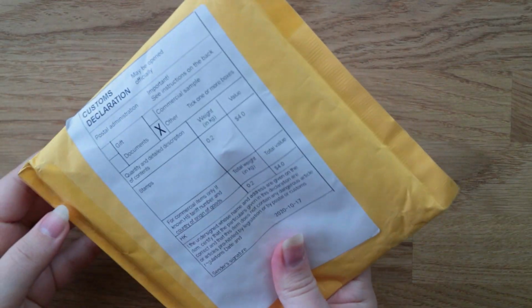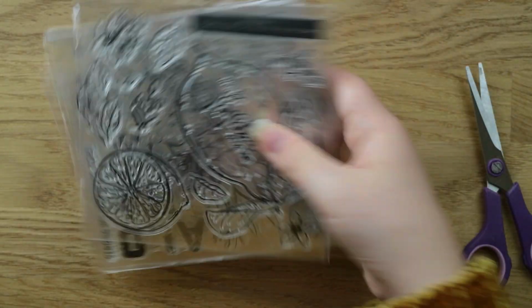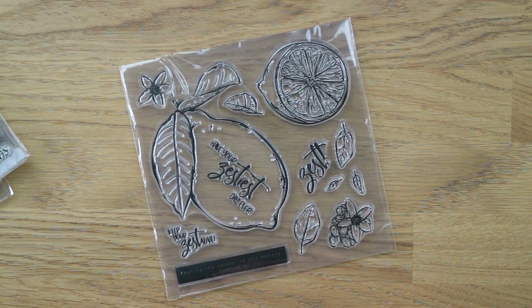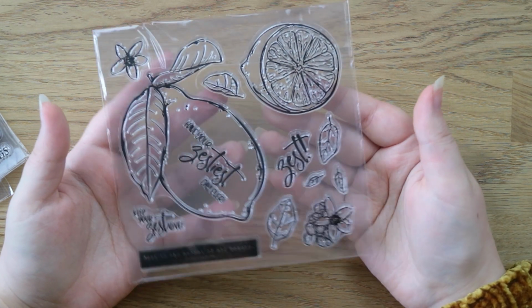This is a nice chunky one. I'm scared of cutting the product inside as well. Okay, these are some stamp sets in here. You can see why I ordered this one from the one on the top. If you haven't guessed from all of my intros, I love lemons. So this is a lemon set that I don't have.